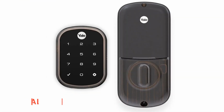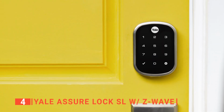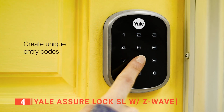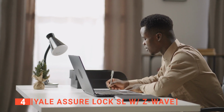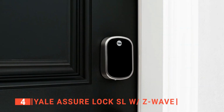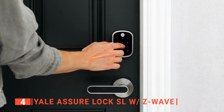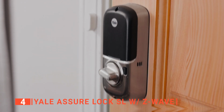Up next in 4th place is the Yale Assure Lock SL with Z-Wave. When it comes to keys and door locks, another brand that stands out in the market is Yale, with one of its smartest door locks in the market right now. It's easy to see why they're always on the list. With this smart door lock, you can unlock your door without keys by entering your code on the lock's backlit keypad. You can also lock the door behind you by pressing any button or enabling the auto-relock feature.